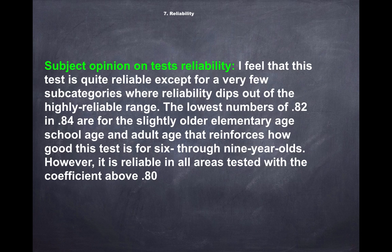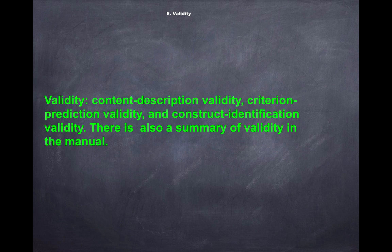So, my subjective opinion on this test reliability, I feel that this test is quite reliable, except for very few subcategories where reliability dips out of the highly reliable range. The lowest numbers of 0.82 and 0.84 are for the slightly older elementary age school group and adult age. That reinforces how good this test is for 6 through 9-year-olds. However, it is reliable in all areas tested with the coefficient above 0.80.